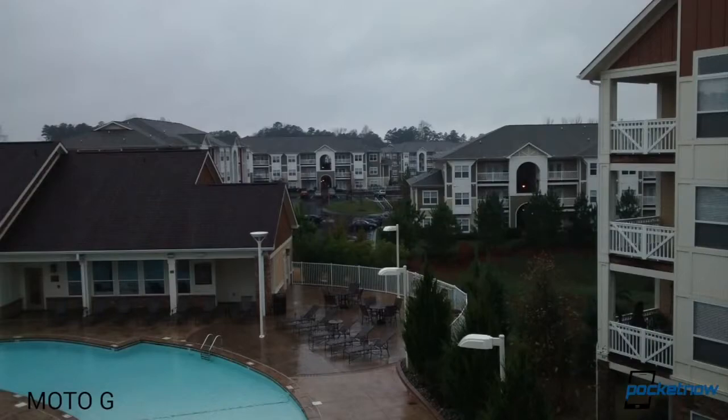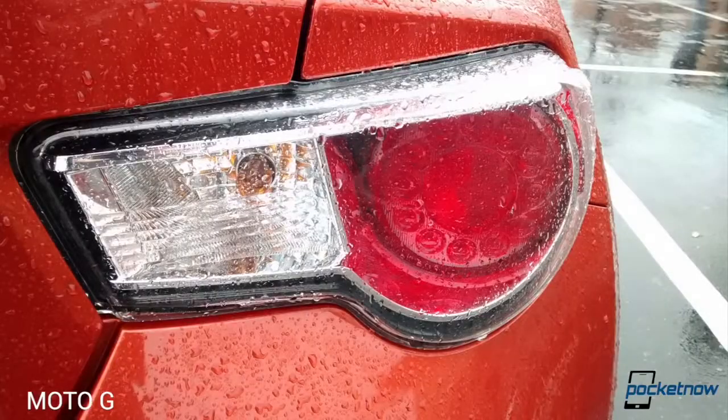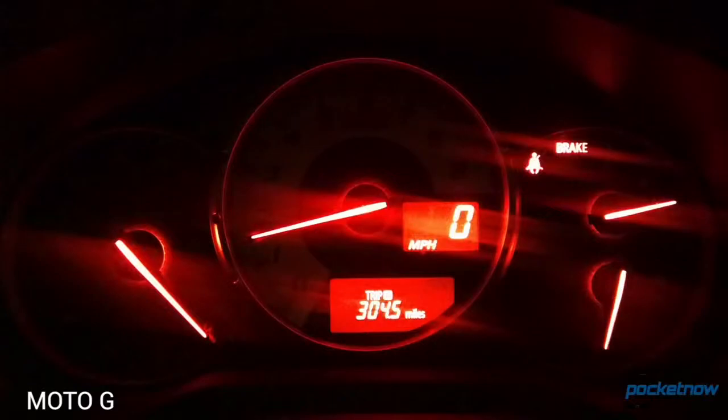And it's a good thing. The Moto G camera is horrendous. In terrific lighting, the camera can take a decent image, but it suffers from all the same problems the Moto X does. Low light performance is pretty bad on the Moto X, and much, much worse on the Moto G. Frankly, if you care anything about image quality, your best bet is to look elsewhere.